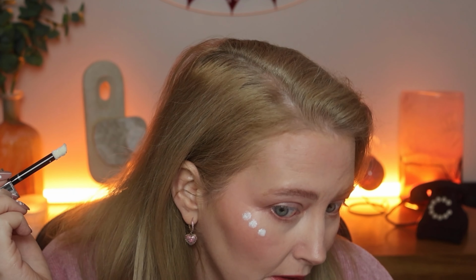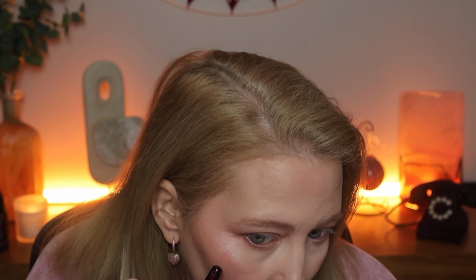I'm not sure if it's going to be a bit too sparkly and a bit too white on the cheeks. I'm now going to try it as my highlight. You can see how white that is, can't you? So let's see. Oh, actually, it's blending in nicely. It looks very white as you first tap it on. Whoa, that is a powerful one, isn't it? Maybe a little bit over the top for my cheeks. Oh, but I do like it.